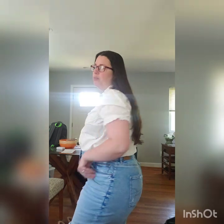However, I'm in love with the cut. I'm in love with the style. I don't have anything like this in my wardrobe, and I'm really loving it with the jeans. I think that it is feminine and flirty, and with kind of the masculinity of the jeans, it really makes for a unique look. I think it's one that my husband would love, and so I'm really on the fence about it.